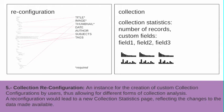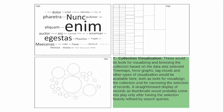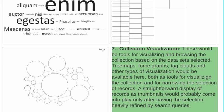One thing we're interested in is that you could generate different kinds of data visualization, force graphs, tree maps, that help you visualize the collection as a whole. And eventually you will get to the record level, which is where you annotate things, and that's where the user also augments the record in a way.